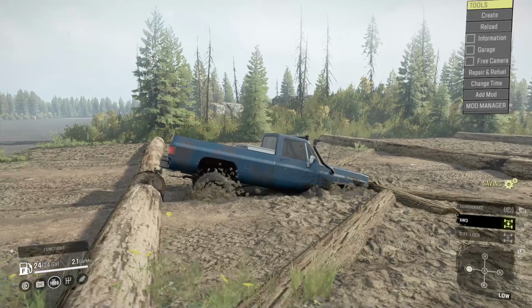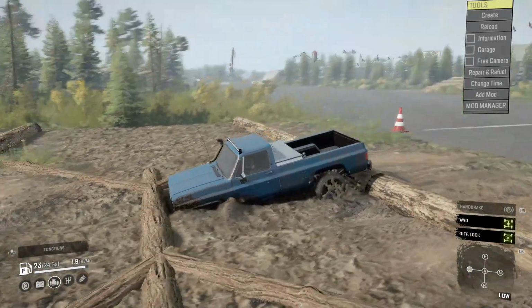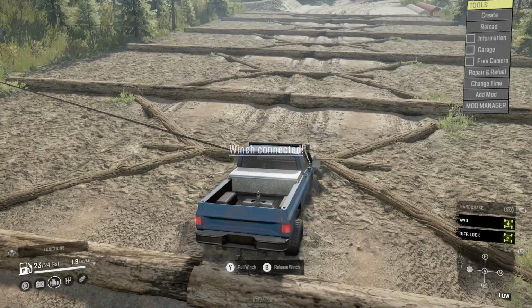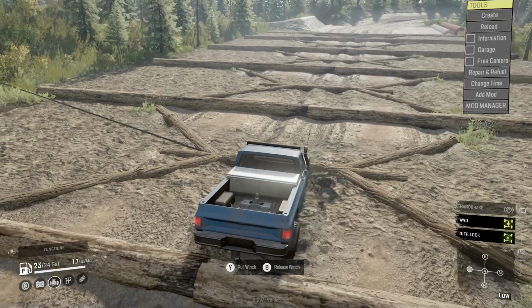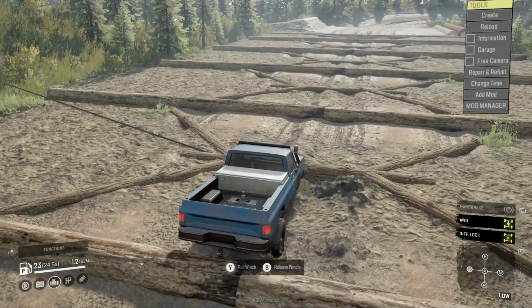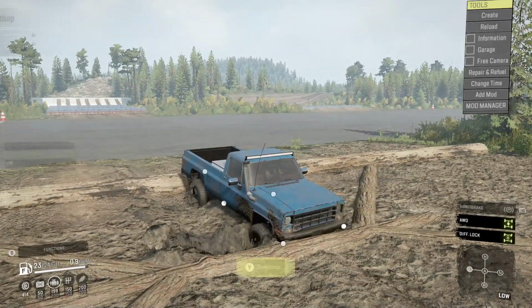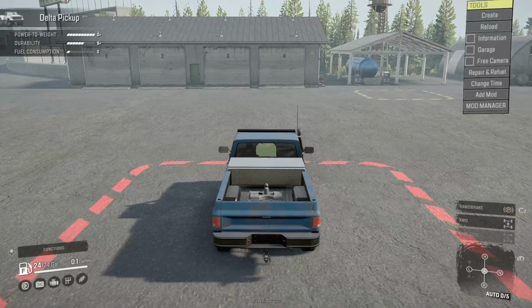Oh man, this is where diff lock's really gonna come in handy. And okay. Oh man, I so wish I could have ran these on lifted, and I probably should have, for that matter. Probably was the smarter idea. However, a lot of you guys are going to use this for hauling, so I have no idea why I'm doing these tests. But anyways, that's as far as we made it for our Delta pickup.